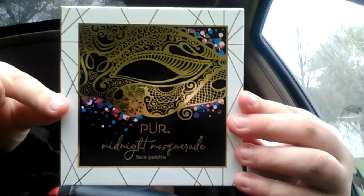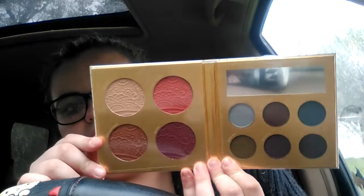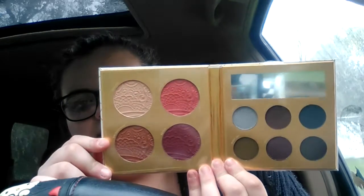And yeah, I'm actually really excited about this box. I got some really awesome things. So the first thing is from Pure Cosmetics, and it's their Midnight Masquerade face palette, and it has like 4 highlighters / blushes and 6 eyeshadows. First of all, the packaging is absolutely stunning. I love it. And this is what the inside looks like. Yeah, it's gorgeous.